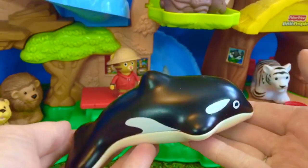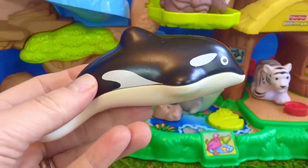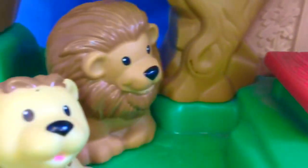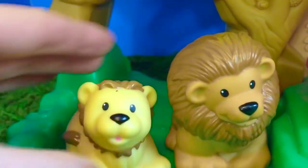Big whales do not belong in aquariums or zoos. They need to be free in the ocean so they can swim in pods with other whales. Daniel Tiger has spotted a male lion and a female lion. The male lion has a big, hairy mane.